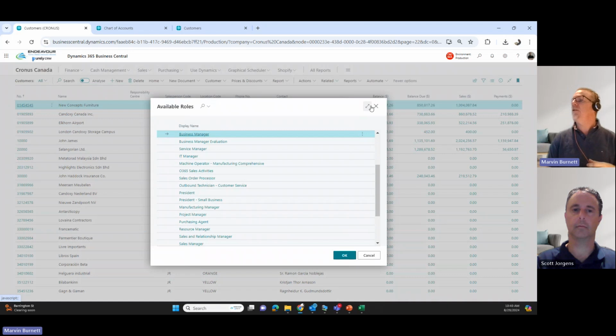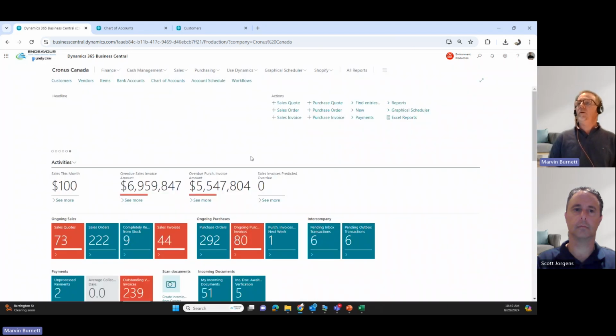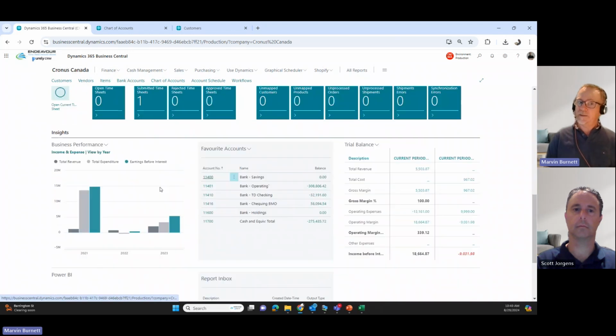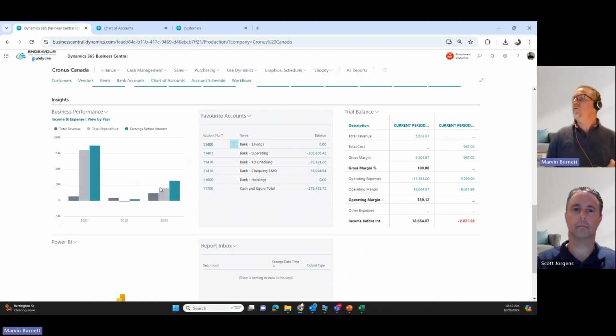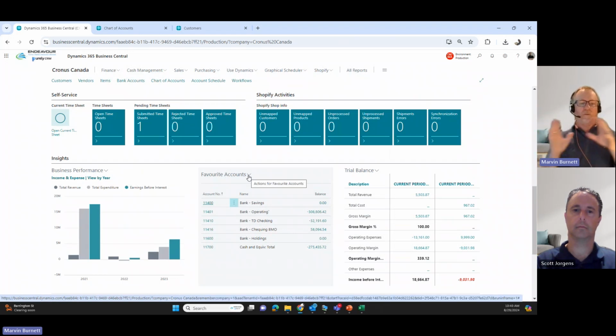So if I'm a business manager, well, what does a business manager care about? Well, a business manager probably cares about some GL accounts, some sales orders, some purchase orders, actually a lot of different stuff. So as I move through this home screen, it's tailoring my home screen to say, if you're a business manager, you probably want to see this. I can also still go down here and start adding things. So that's on the role. So from the GP standpoint, role really aligned with security. From the BC standpoint, think of role more aligning with the look and feel when you log into the system.